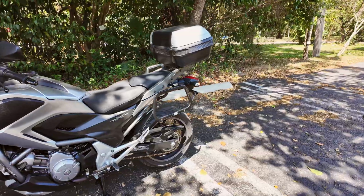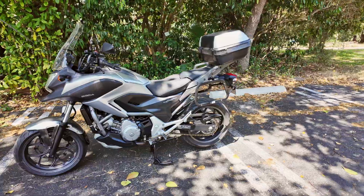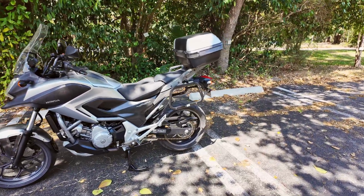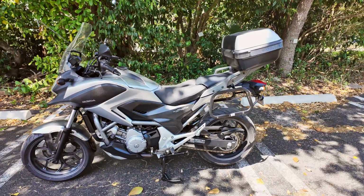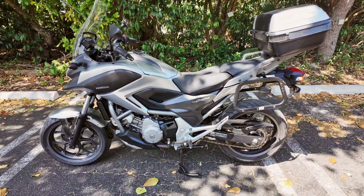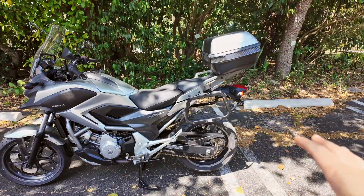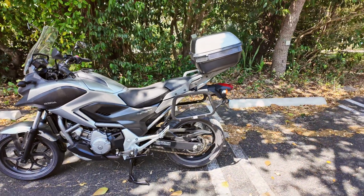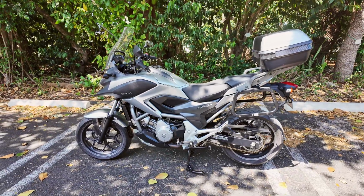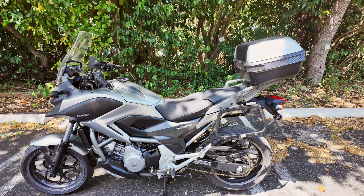Okay, I have this bike listed on the motorcycle rental site. I actually had my first rental. Some renters came over, and he rented this bike to ride from Miami to Key West. So that's a 4-hour ride. He rode this bike all the way with the full luggage option and back in a 4-day trip, and he told me it was very nice, and he enjoyed riding this bike for that long touring on the US 1 highway.